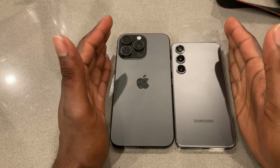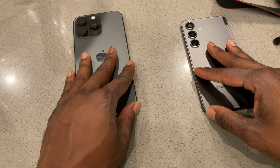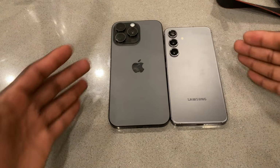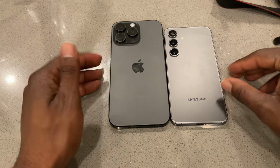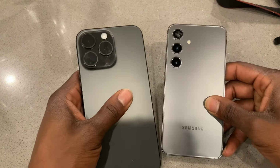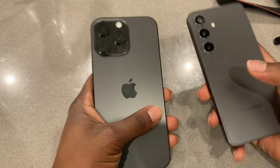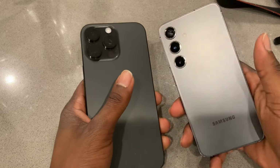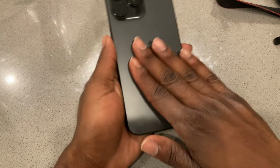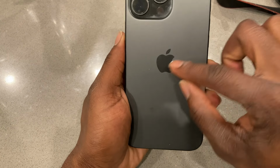I'm going to do a comparison of the S24 versus the 16 Pro Max. Don't get me wrong, the 16 Pro Max is still a better phone overall. But there's a lot of stuff that the Samsung Galaxy S24 does way better than the iPhone 16 Pro Max. And that's just objective, not subjective. It's factual, you know. But it has a frosted glass back with a shiny little Apple logo.